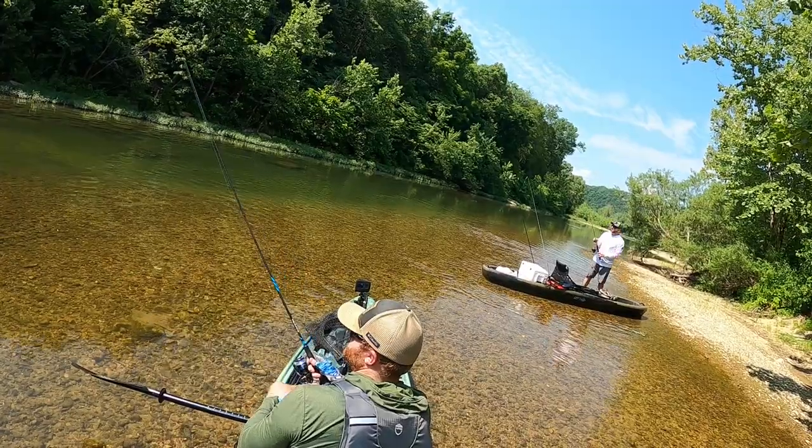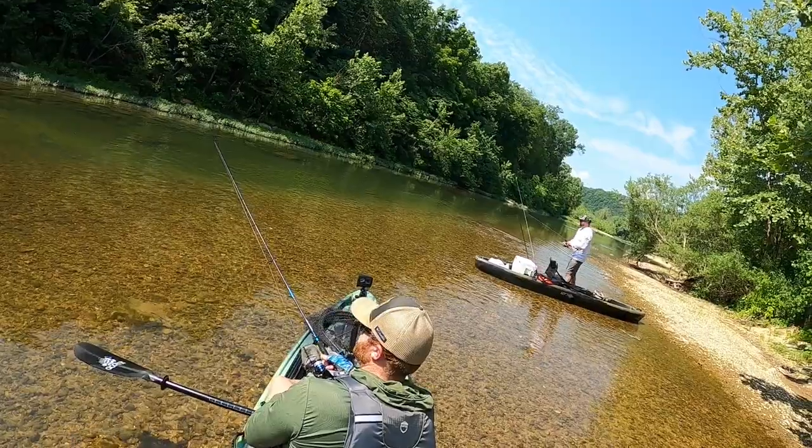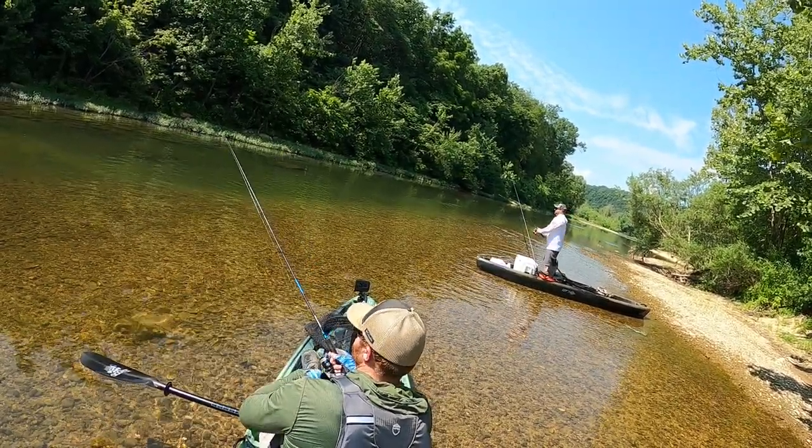I think I see a couple of smallmouth right here. Yep. Oh, he spit it out. I got two right here. I don't know if those are suckers, but.